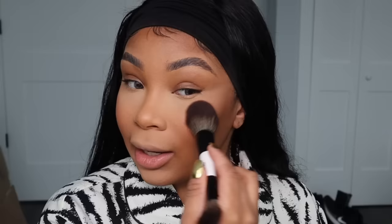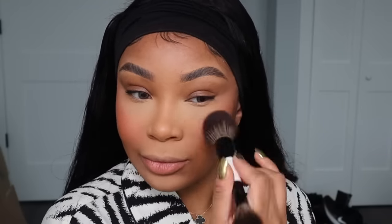And I'm gonna use the Makeup by Mario. This is the F2 brush. And I'm just gonna tap that on top of my cheeks. Like that. Oh my gosh. So now, you see how pigmented that blush is?